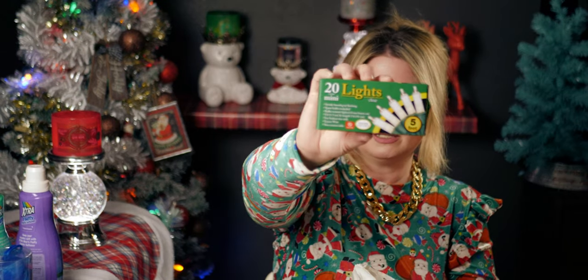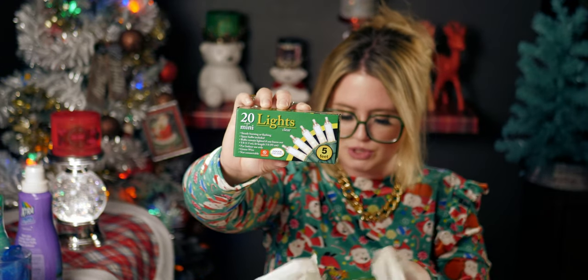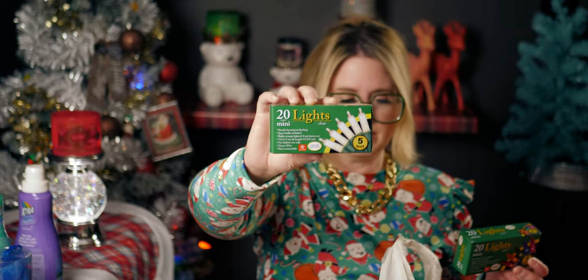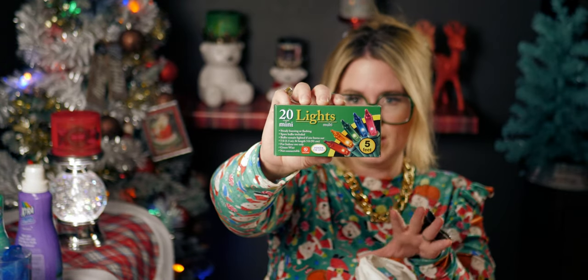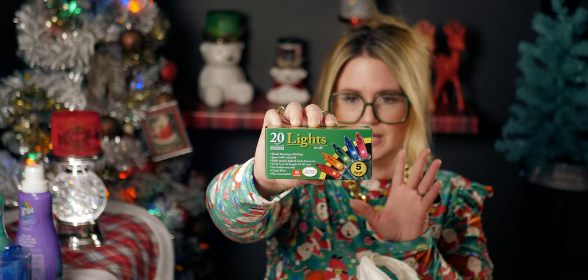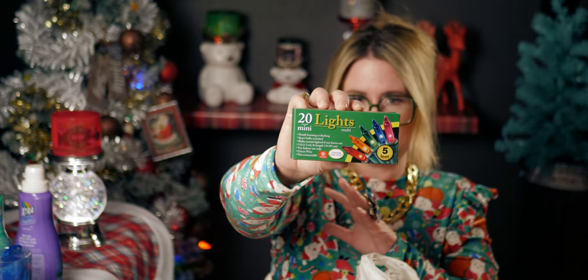Then I got Christmas lights, 20 right here. And I actually got two boxes. So I got the clear lights, and they're 5 feet long. And then I got two of the packages. I've already used one of them in our house. Two of these, and they work really good. They're green. They have the green wire, and they're steady burning or flashing. Indoor use only. But yeah, this is 20 mini lights on there.